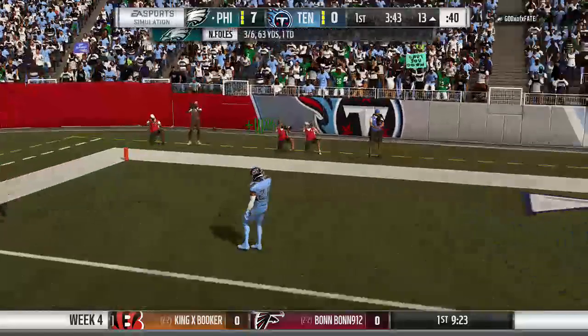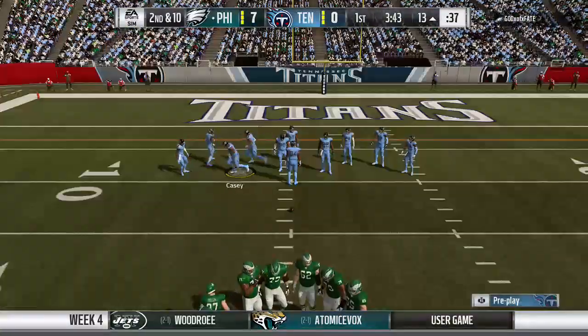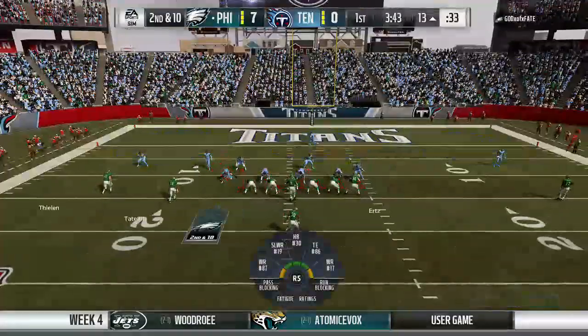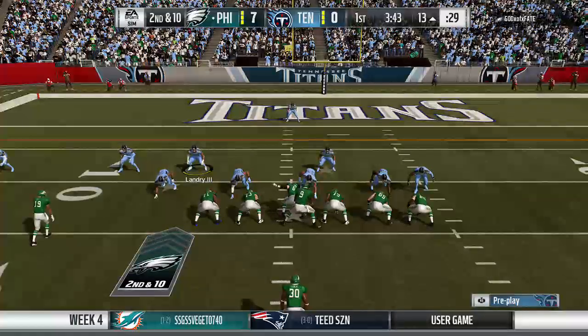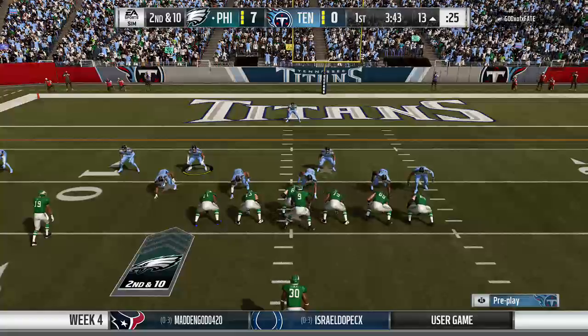And they will not get the connection there. It's incomplete. He was looking for Adam Thielen there. That'll bring up second down. Let's face it, perfection is something we all chase, whether it's playing this game or whatever we do. Hard to attain, but that's what they were searching for as that pass goes incomplete.